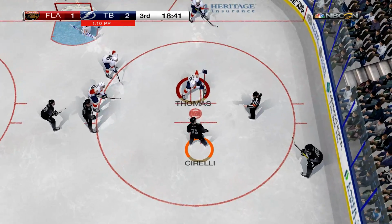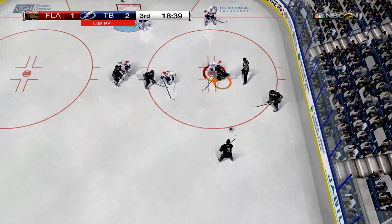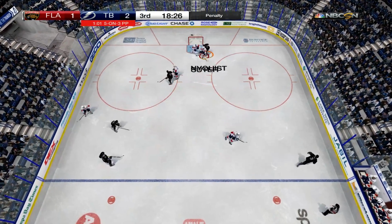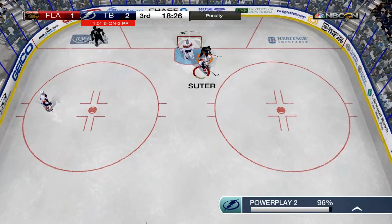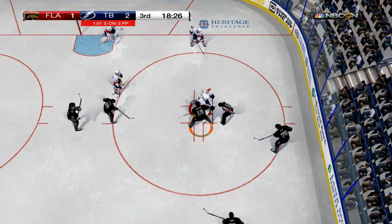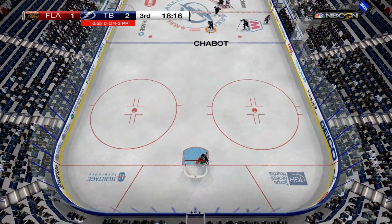We're ready for the faceoff. Faceoff goes to the Lightning. To Schultz. Shoots it from the slot. Spurgeon gets called for interference. Florida is up against it. With another player in the box, their situation has gone from bad to worse. They'll need to play some inspired defense for the next few minutes. It's cleared out by Suter.